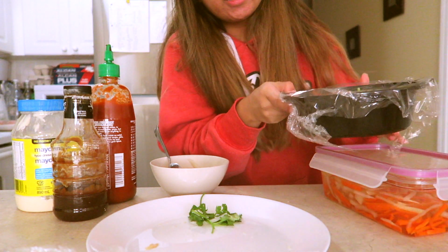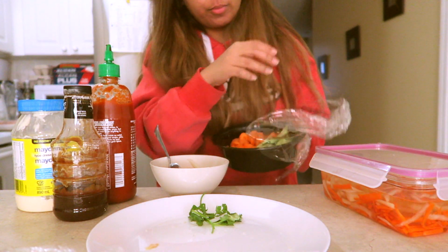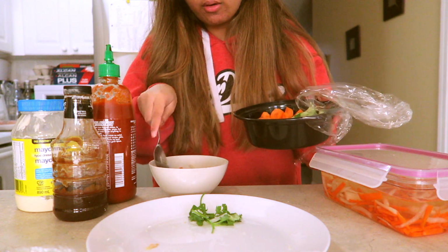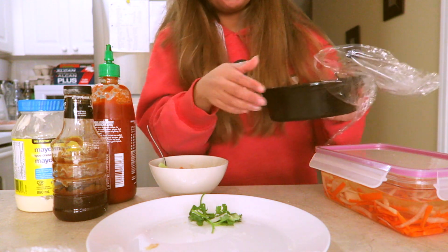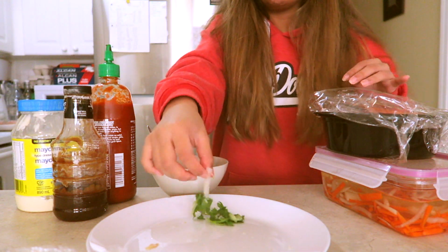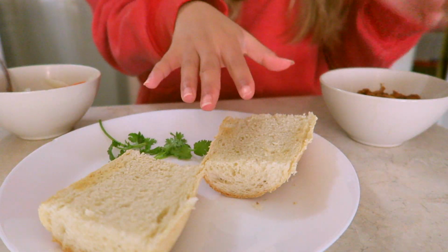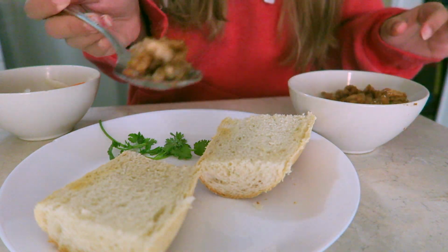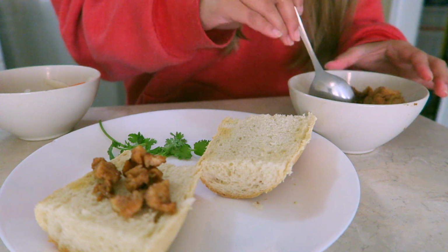And to my veggies, I just like adding cucumbers that I pre-sliced so it makes life easier for me. And then to top it all off, I just have some cilantro. So I have my bread toasted. My chicken is heated up. I'm just gonna put some, not too much.